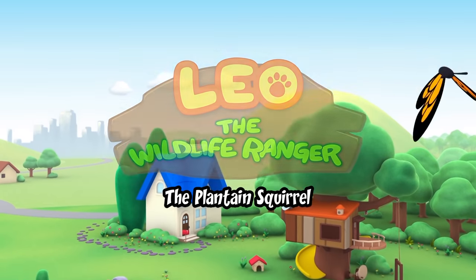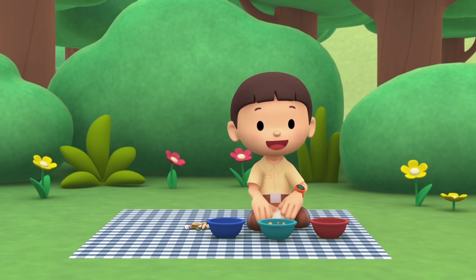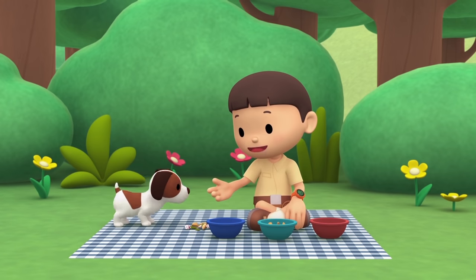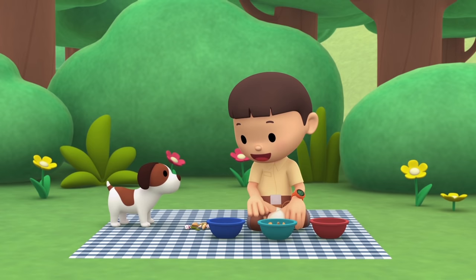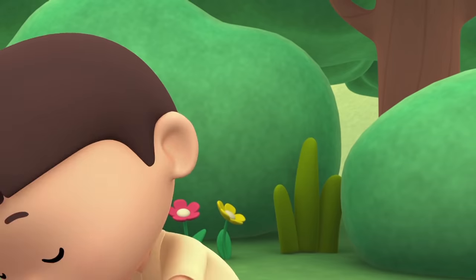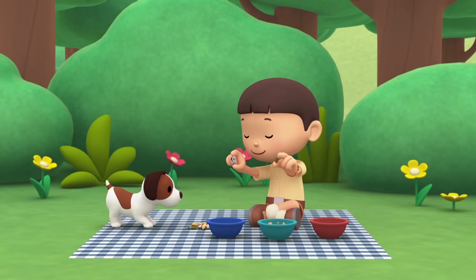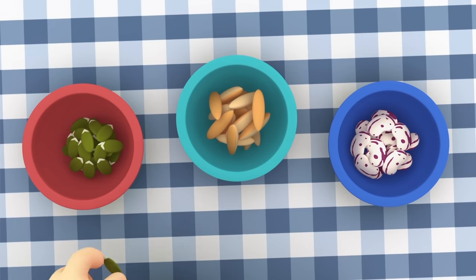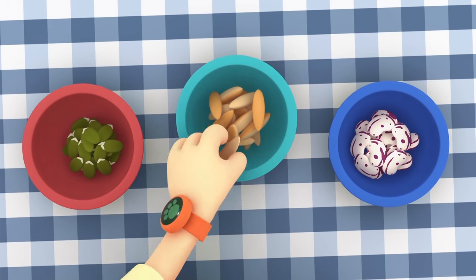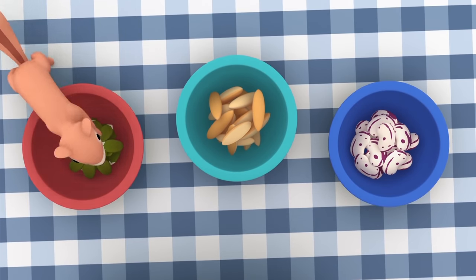The Plantain Squirrel. Hi, everybody. My name is Leo. I am a junior ranger, and this is my puppy, Hero. Oh, this is my collection of seeds. Seeds come from plants, and they make the same plants. Seeds come in many different shapes, colors, and sizes. I want to sort all of them into these bowls. The small ones go here, the long ones go here, and the big ones go into the last bowl.